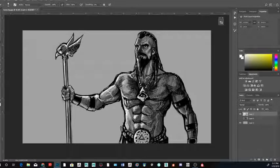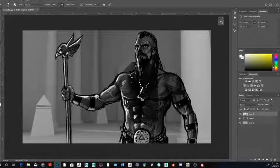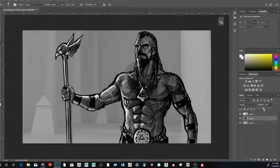So this is a character that looks like they could exist throughout several different periods of history. And I feel like that's a good thing. So yeah, there we have it. Let's just turn the background down a little bit for now. Yeah, there we have it.